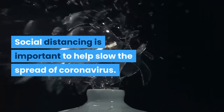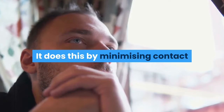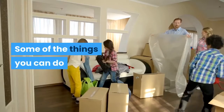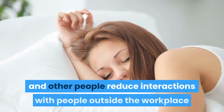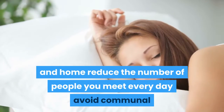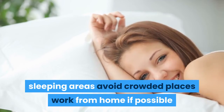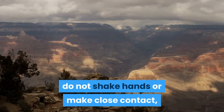Social distancing is important to help slow the spread of coronavirus. It does this by minimizing contact between potentially infected individuals and healthy individuals. Some of the things you can do: Keep a space of 2 meters (6.5 feet) between you and other people. Reduce interactions with people outside the workplace and home. Reduce the number of people you meet every day. Avoid communal sleeping areas. Avoid crowded places. Work from home if possible. Do not shake hands or make close contact.